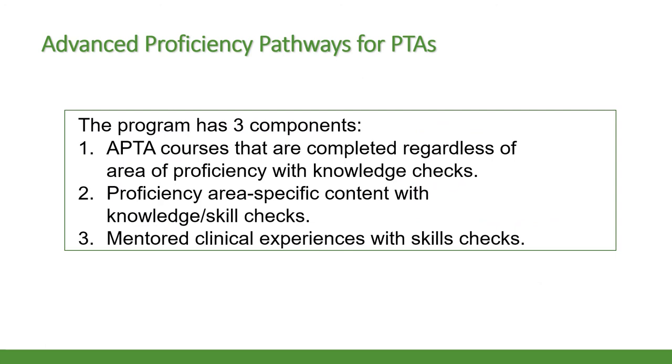So on those advanced proficiency pathways for PTAs, once you do graduate and obtain your license and begin practicing, then the APTA has courses that you can complete in those specialty areas, and there is proficiency area specific content with skills checkoffs, and then you also have a mentor that helps guide you through the process.